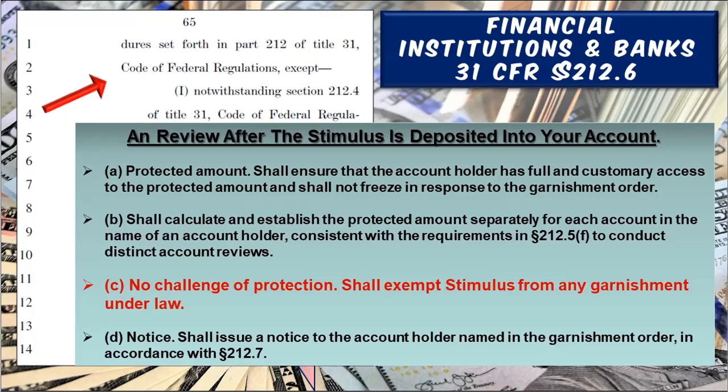So let's review what happens to your direct deposit. Under this statute, it says that this stimulus check is fully protected from all garnishment. That is, they cannot freeze an account, they cannot allow others to garnish it second.